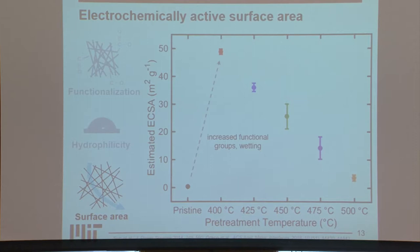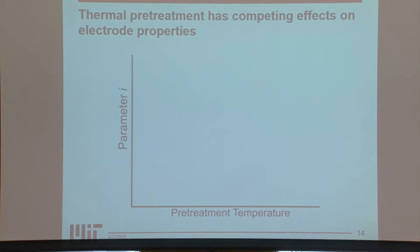And so this decreases because as we continue to oxidize our electrodes, although we are adding more functional groups and improving hydrophilicity, we're simply losing mass. And so there's not as much material for the electrolyte to react with. And so the summary is that there are these competing properties. We want electrodes to be hydrophilic and have high oxygen content, but we also want them to have high electrochemically active surface area. And so we can summarize the results of these different parameters as a function of pretreatment temperature.